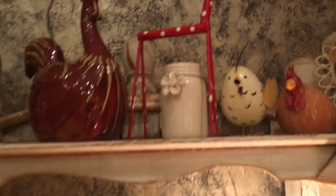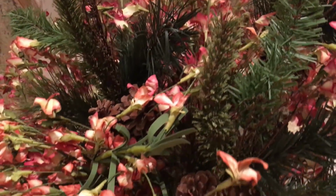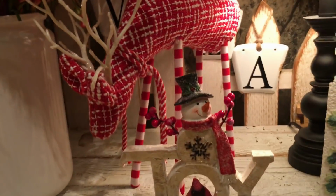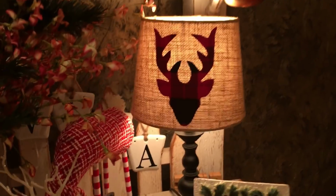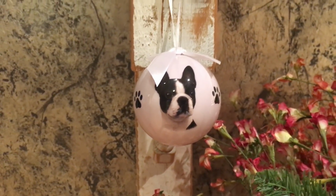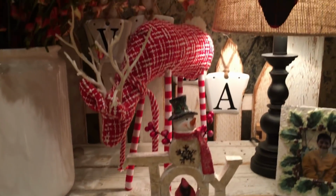So I did add a metal reindeer up here, and I went ahead and added some holiday cones and wood evergreen kind of stuff. Added another red and white one. This one's out of yarn. Frosty, Joy, a Christmas picture, and this became, rather than a regular lampshade, if you can see, a plaid deer. And I switched out the dragonfly for this ornament that to me looks very much like Banks. I think this right here is just so cute, just deer, buck, whatever they're called.